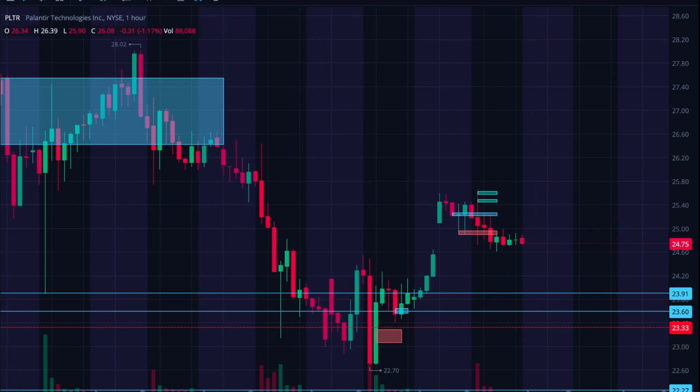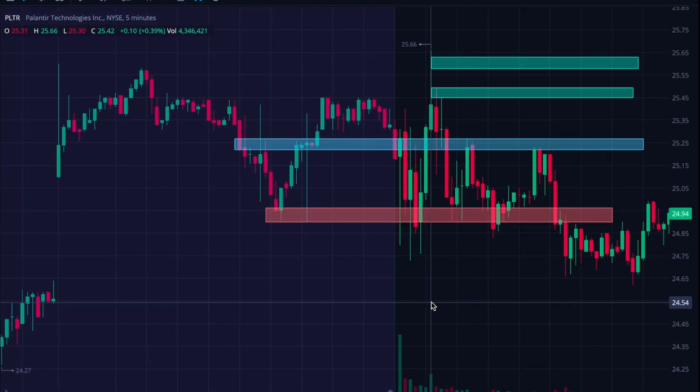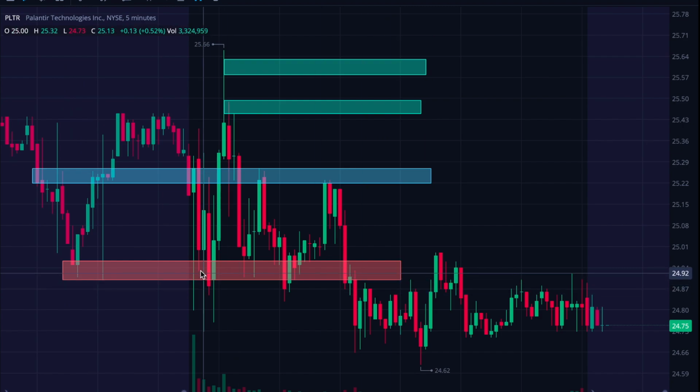Let's see Palantir. I actually did an update today, so let's see what today's update yielded. This morning I said, if we get stuck in this red box, and that becomes resistance, it's going to be hard to break over it and we might be in a little bit of trouble for the day. Unfortunately, that's exactly what happened. I'm also long Palantir, so I was hoping to get into these green boxes and take off, but it just bounced off of them, and was bouncing off this blue box too, and then started bouncing off the red box.